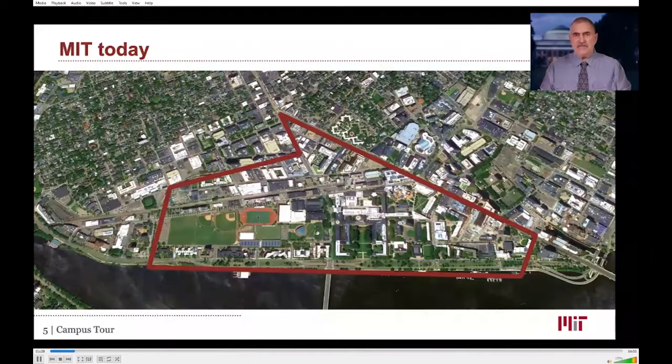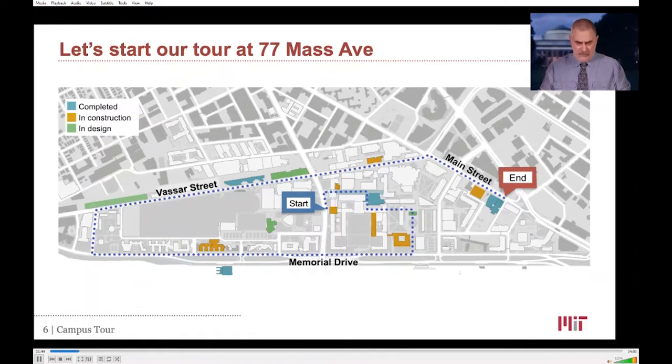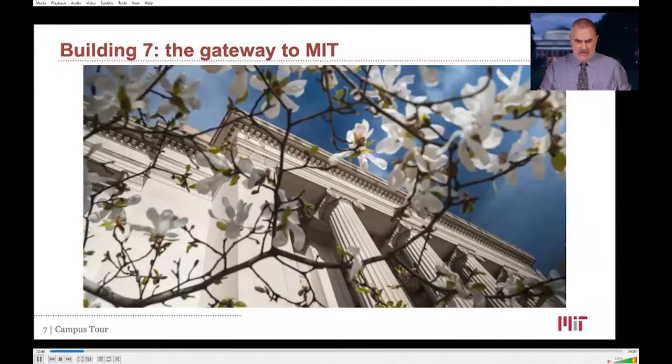So the campus today looks like this, and we will show you some of the recent transformations, and we'll talk about what's coming in the near future. We're gonna start at 77 Mass Ave, a place that I'm sure most of you are familiar with. We'll wander around the main group a little bit, head over to Memorial Drive, down to the west end of campus, back up Vassar Street, turn right on Main Street, and head to the T stop in Kendall Square.